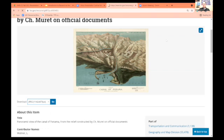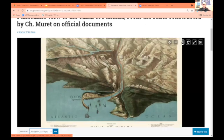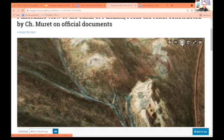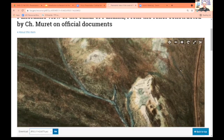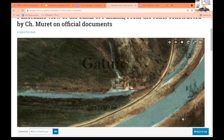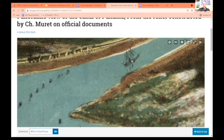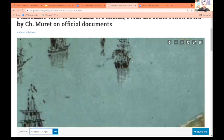There it goes. And then you'll see that once we have that up, you get these controls and you can zoom in on these. So you can see that you can get right down in there. And this is helpful with maps because you're probably not going to see all the text and details. Like you probably didn't even notice that there were little sailing ships coming through here, and seeing the brush strokes and things from the artist.